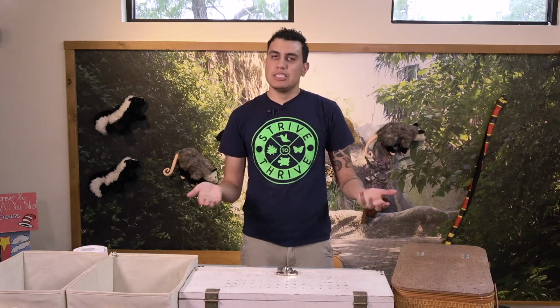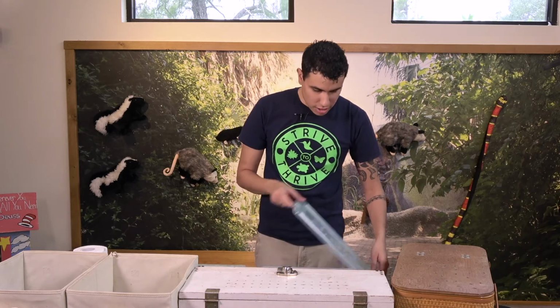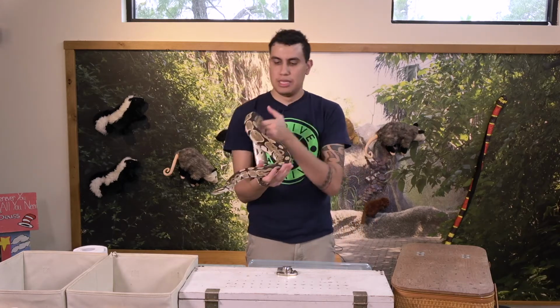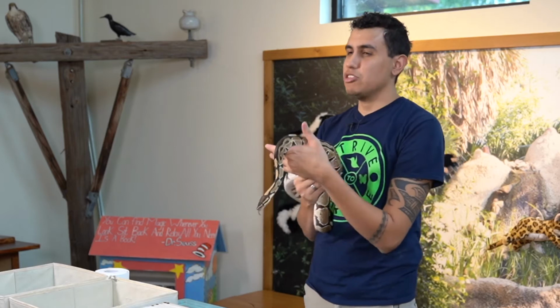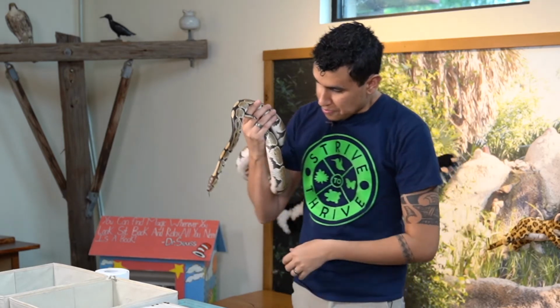The next snake I'll be showing you is another famous constrictor. You've probably seen these at pet stores. You probably have an uncle or a cousin that has one of them, and it's called the ball python. It's this little guy right here. Ball pythons are considered to be the second best pet snakes, and that's because they're extremely docile. It really takes a lot for these guys to want to bite you.